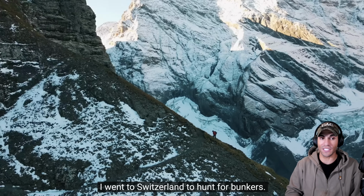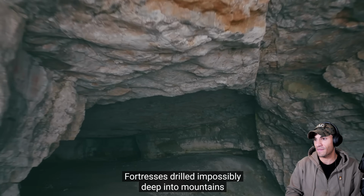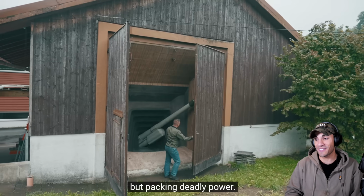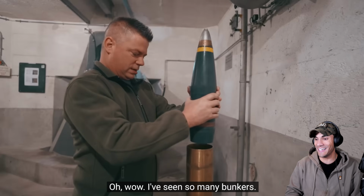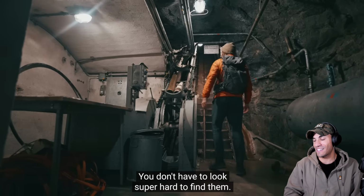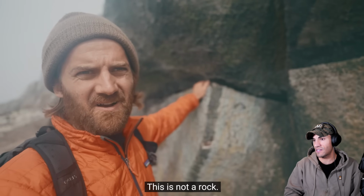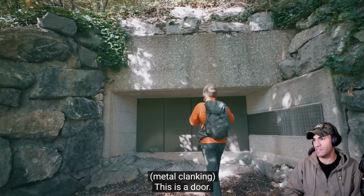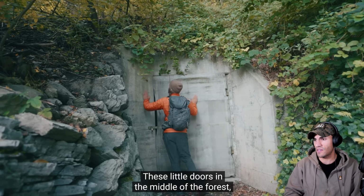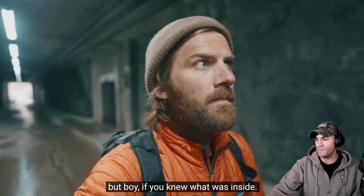Dude, that is a hell of an experience. Switzerland to hunt for bunkers, fortresses drilled impossibly deep into mountains and cliffs and villages, hidden from view but packing deadly power. So many bunkers. You don't have to look super hard to find them. They're everywhere. But there's a bunker right here. Look at this. This is not a rock. This is a door. These little doors in the middle of the forest. So unassuming, so benign. But boy, if you knew what was inside.